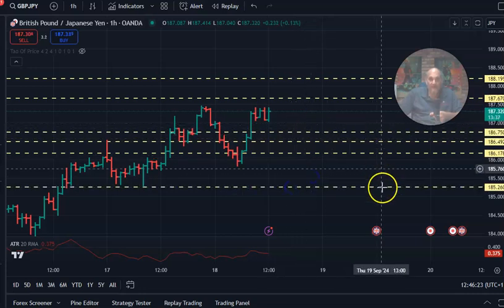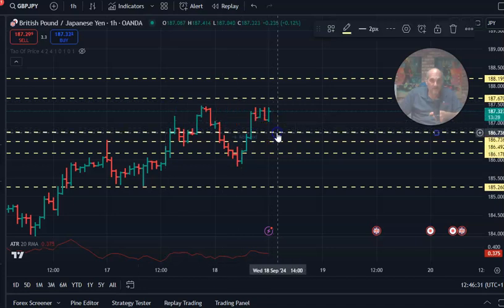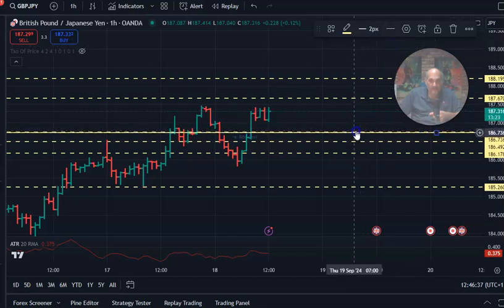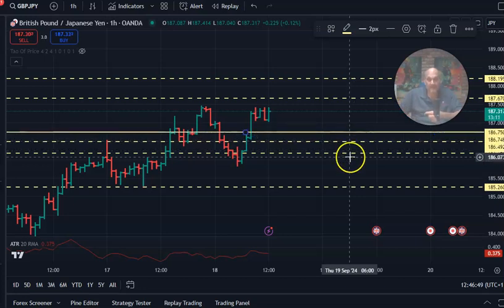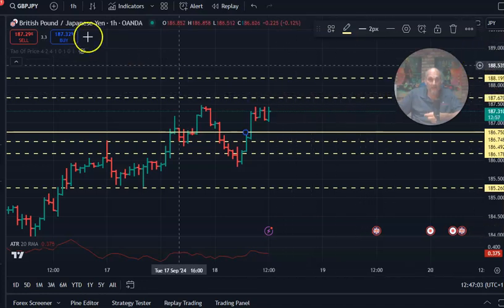So the key level is this 186.75. Let's make it solid. That's the level. 186.75 is kind of like the pivot point for today. That's the one that could send it back down. It's also one that could hold it, keep it up. But these levels down here, support levels, are pretty important too. If we come down to say 20 and then get back above this 75, then the support's holding and it's trying to attack the 187.67.